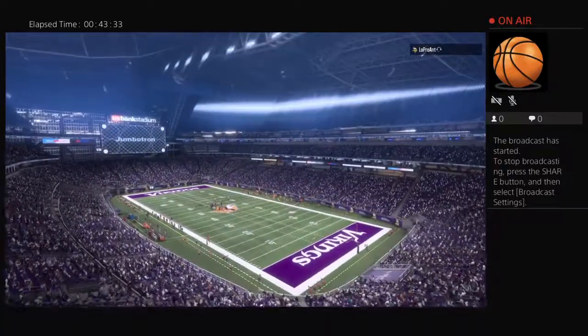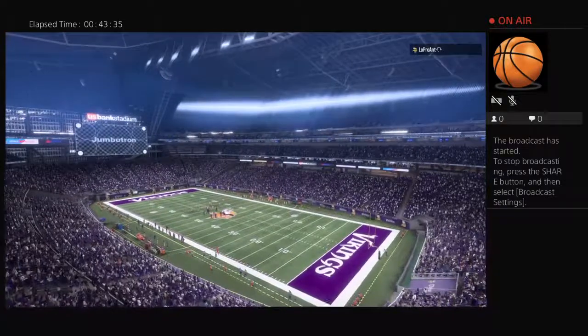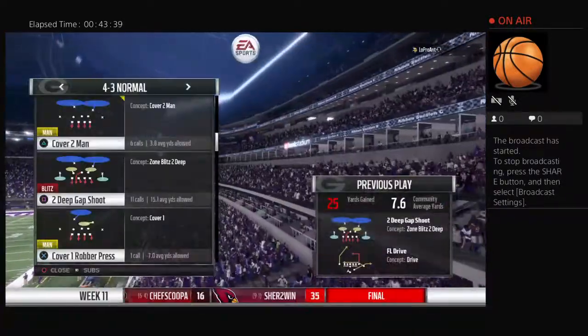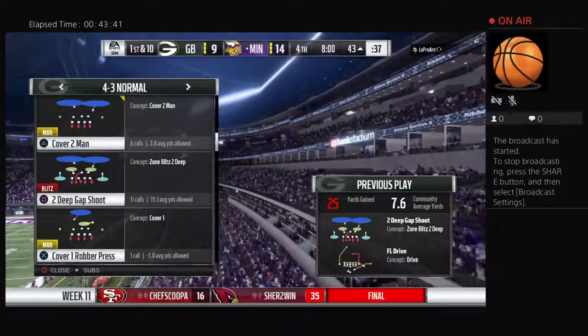Back now at beautiful new U.S. Bank Stadium. It's the Vikings in possession of the football and the lead. They'll be looking to add to that total as we begin quarter number 4.